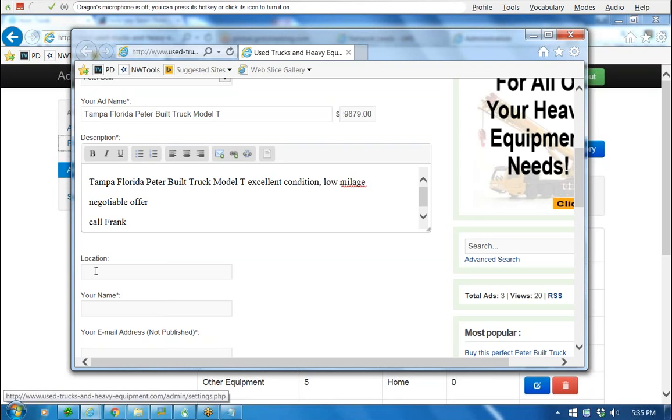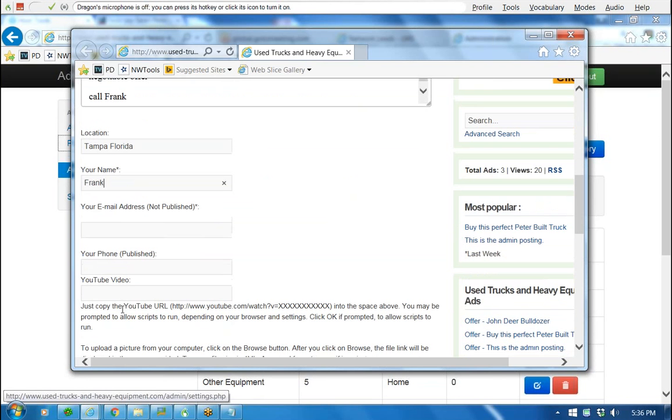In the location, I might put Tampa, Florida, or if I had an exact street address, I could put that in there as well. My name, which in this example is going to be Frank. You could put in his last name if you wanted to. An email address that would be published, we'd have to put that in there as well. I have one for him on his own domain name, frank@usedtrucksandheavyequipment.com. Phone number if we wanted it. And then if there was a YouTube on this truck specifically, I can even attach a YouTube video to it as well.